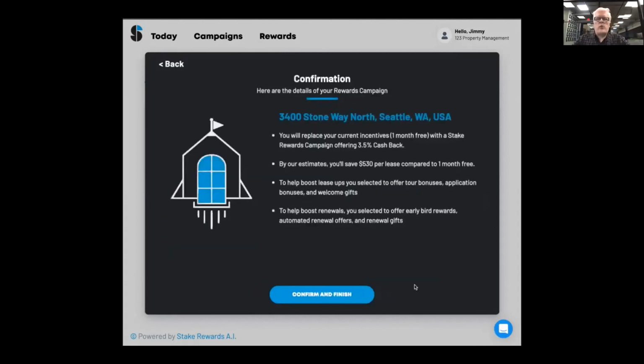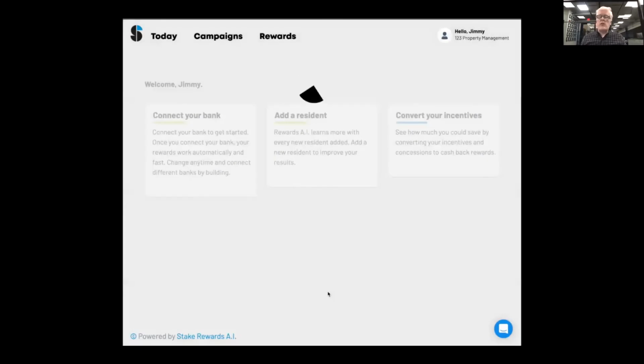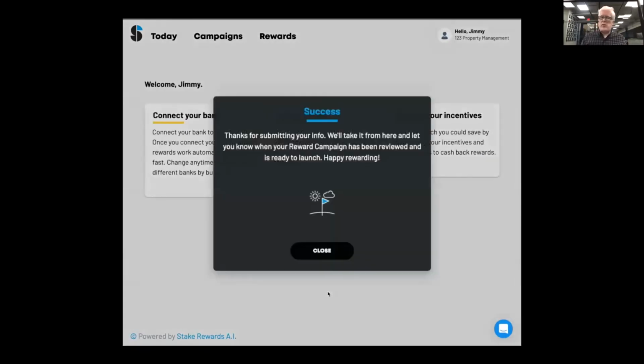Finally, once you go through this process, you're going to be able to get a simple list of, hey, here's how you're saving, how much money you're saving, the performance increase that our AI is saying that you're going to be able to see, and then we can take care of the rest. So it's really simple in that 3-step process to be able to see how much you're spending today on incentives, convert that into a better data-powered reward, and then improve the performance.